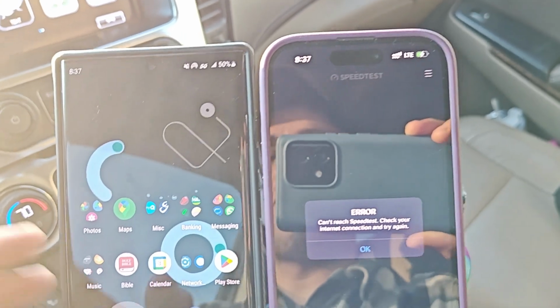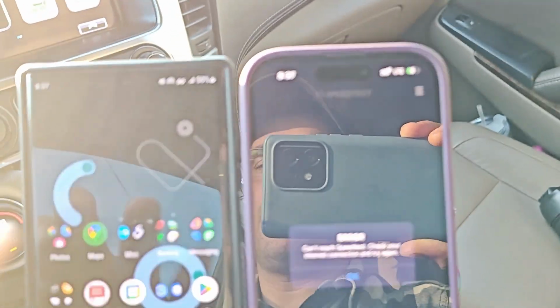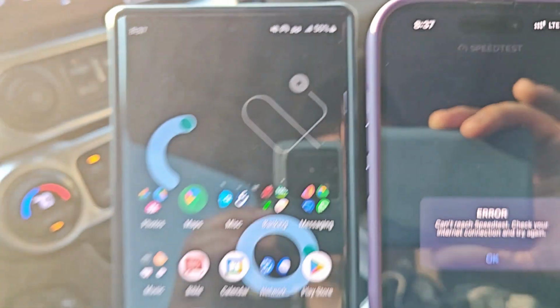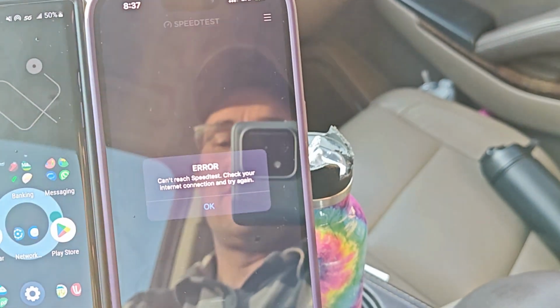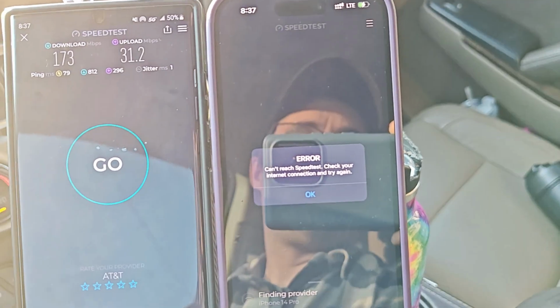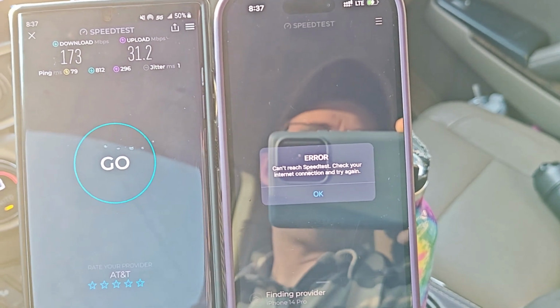Okay, I figured I'd force it to LTE only and show you how you literally can't do a speed test on LTE. So that is what extreme congestion looks like on Verizon in the little town of Grand Marais. Happy speed testing, folks.